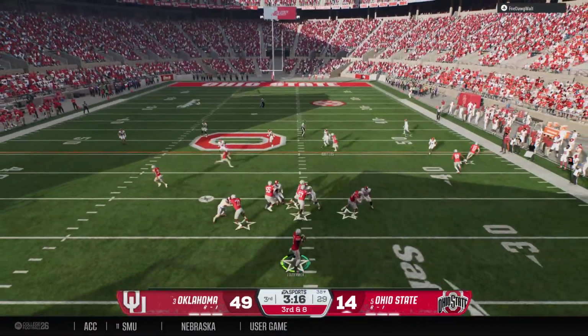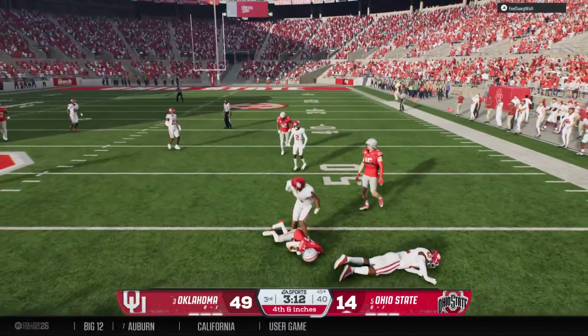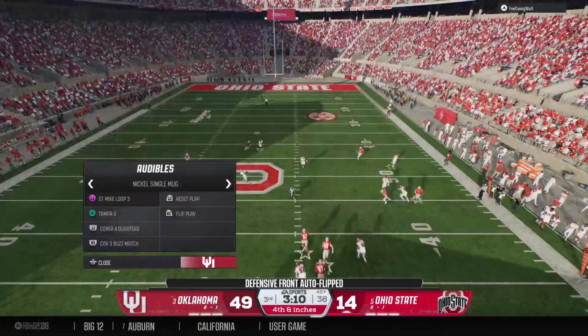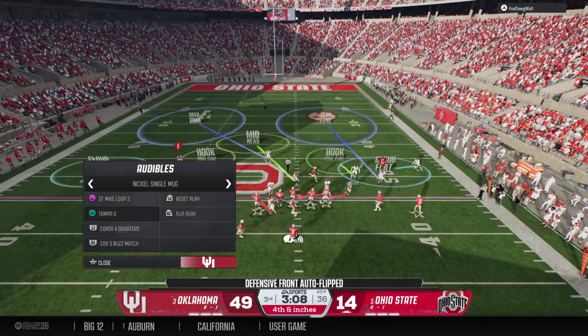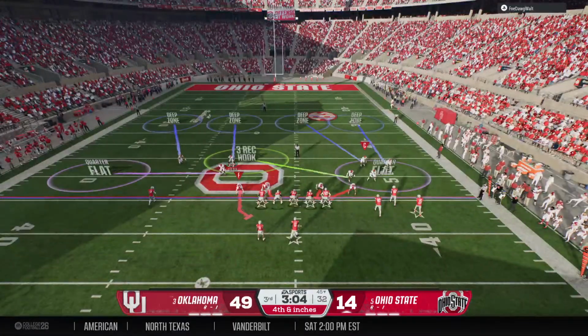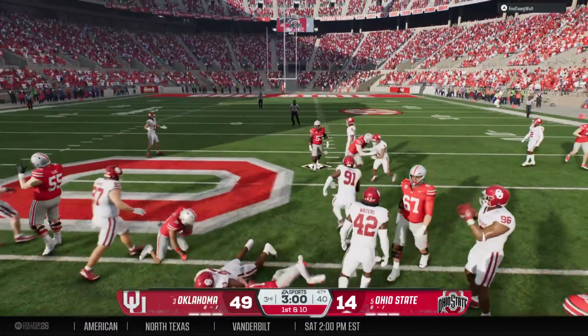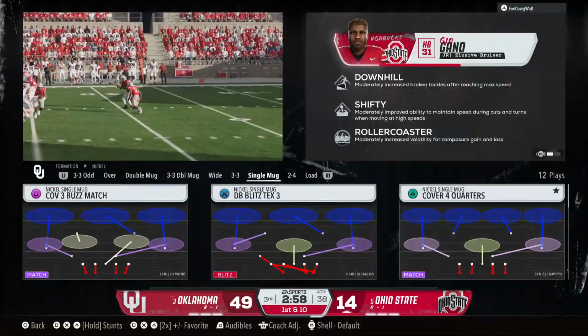Drops back, looking to throw for it on 3rd down. Receiver makes the grab. They make the stop just short of the 1st. Looks like inches to go, and now 4th down. It's a shotgun run call. The Buckeyes looking to keep this drive rolling.